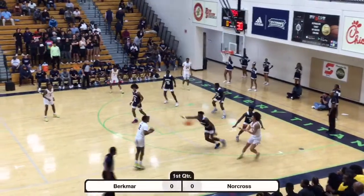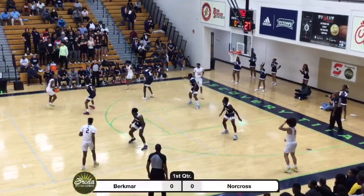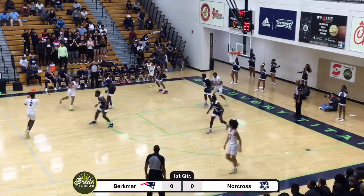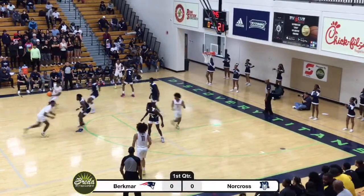Tip. They move left to right. And Norcross on D in the navy blue, we had to come on right here at the tip to set it up. Coach's opening possession, but what are you looking forward to seeing in this contest?